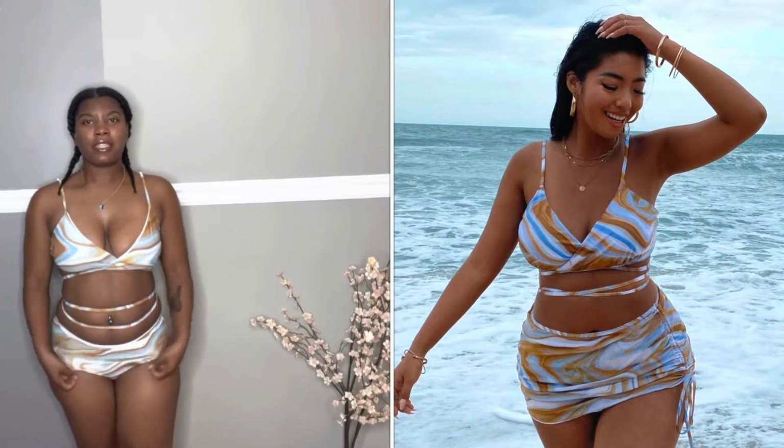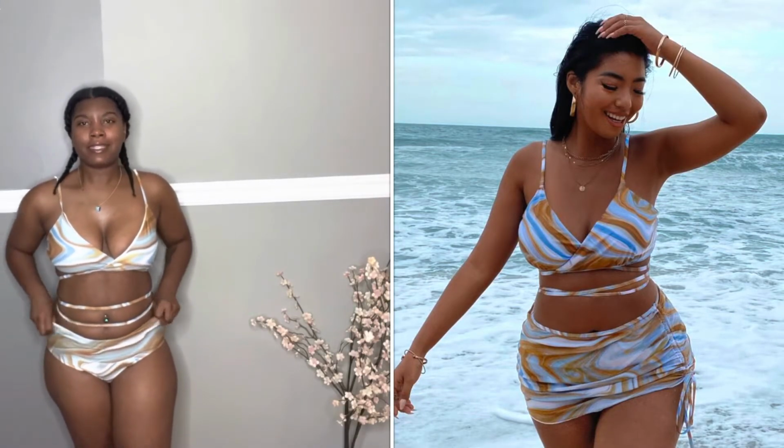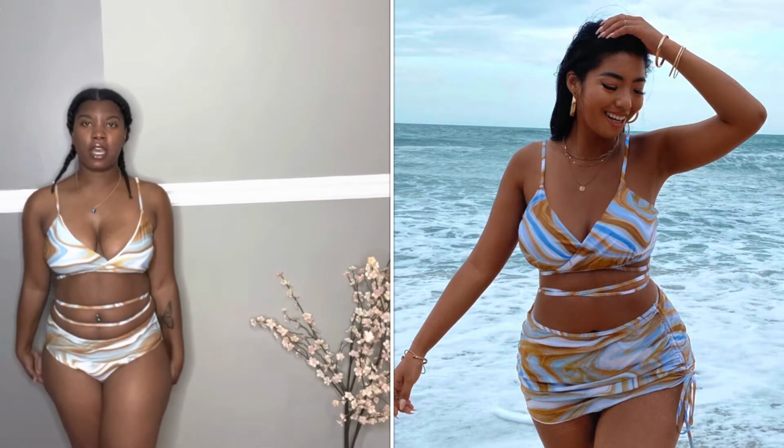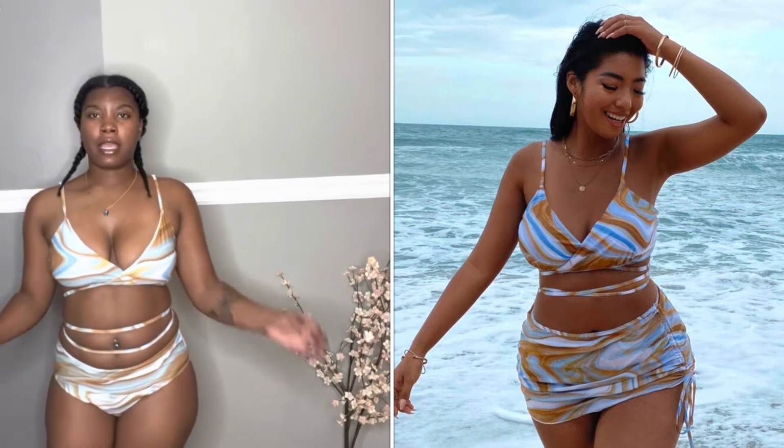Okay, so this is the bikini set. It is a three-piece set, comes with a skirt, and I got this in a size 0XL.